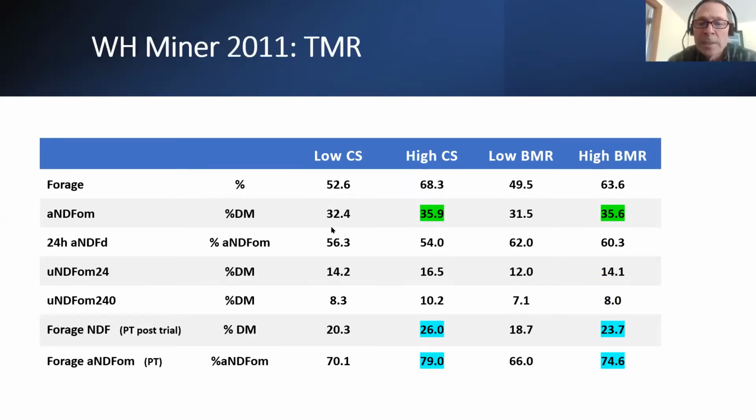So I want to go back to this slide. Remember I said this group was acidotic, approaching it. If you're taking notes, total TMR uNDF240 values of 7% are borderline acidosis. Total TMR uNDF240 values of 10%, that's gut filling. She can't eat it. The sweet spots were these two diets right here, somewhere between 7 and 10, about 8 to 8.5% of the diet as indigestible fiber, was a safe, productive diet.